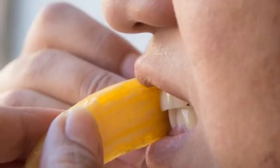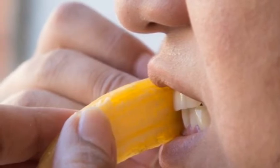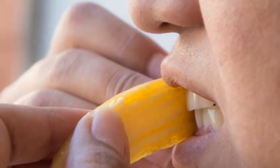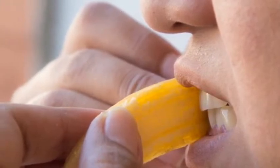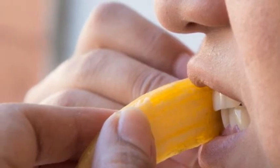3. Helps whiten your teeth. We have a super easy method for shinier and whiter teeth. Step 1. Wash and rinse your teeth well. Step 2. Peel a banana and rub the inside of the peel on your teeth for 2 to 3 minutes. Step 3. Rinse your teeth again. Step 4. Repeat it daily until you reach the whiteness and brightness level you like.